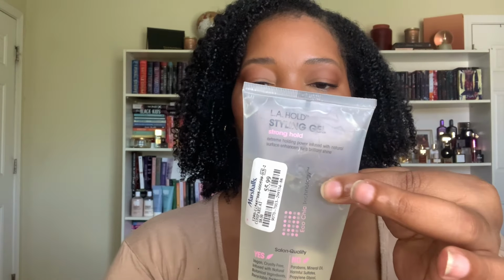So again, it's vegan, cruelty-free, infused with natural botanical ingredients. And there are no parabens, mineral oils, sulfates, propylene glycol, phthalates, and artificial dyes. And again, it comes in a 6.8 fluid ounce tube, which I used about this much. So I would get probably 3 or 4 more uses out of this. Maybe a little bit more, because I could have stood to use less of this actually.